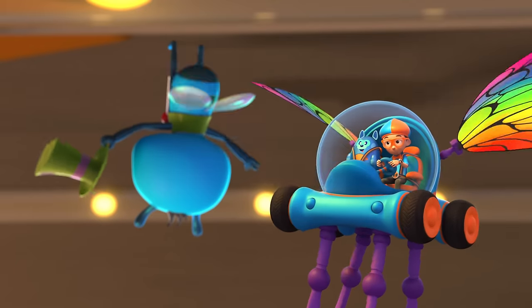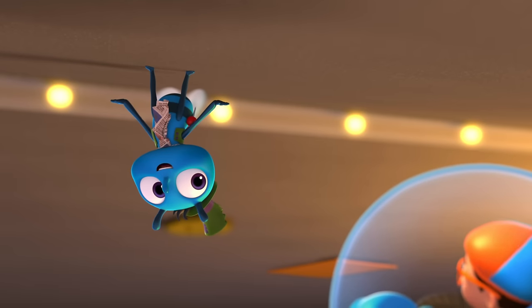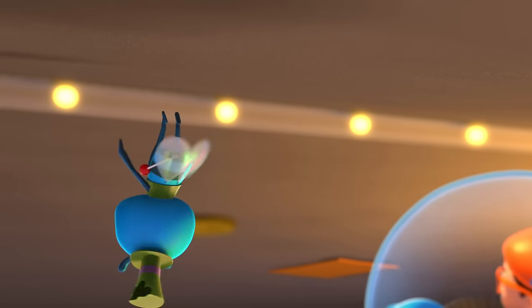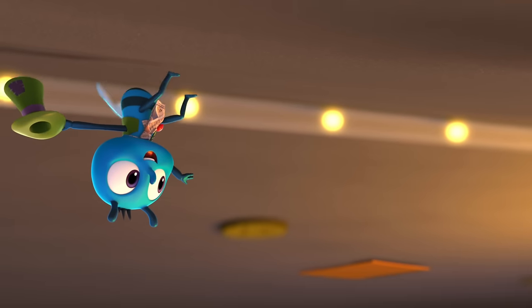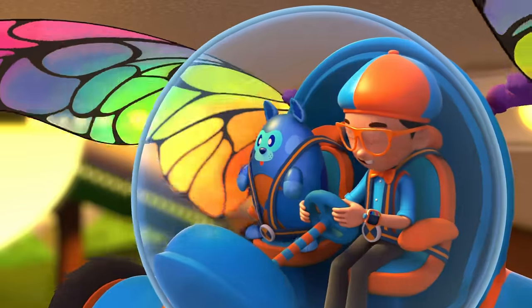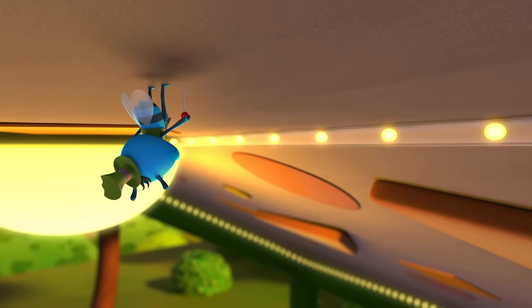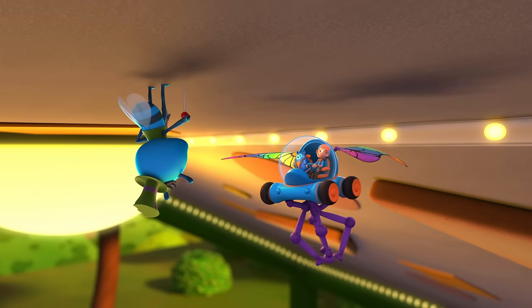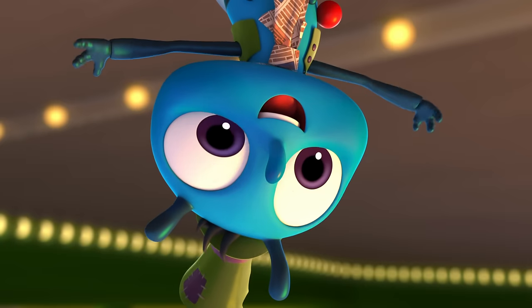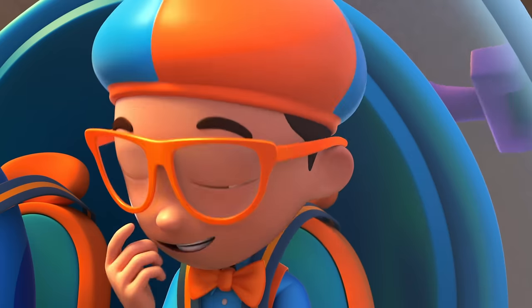Ta-da! Wow. Yes, sirree. The ceiling is my own personal dance floor. Skip it, da dip dip dip dip. Now you try. Here goes! Whoa! Why can't the Blippi-mobile stand on the ceiling too? What's the trick? Here's the trick! You've got to stick! Stick?